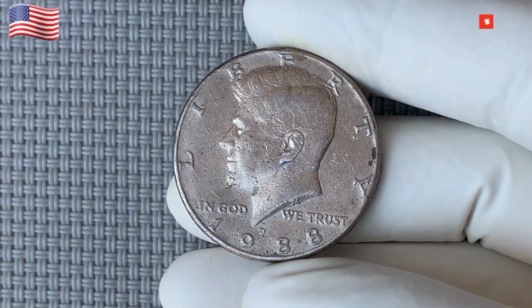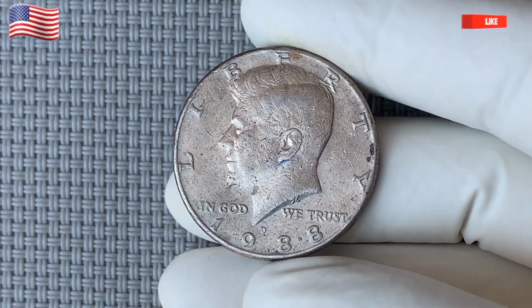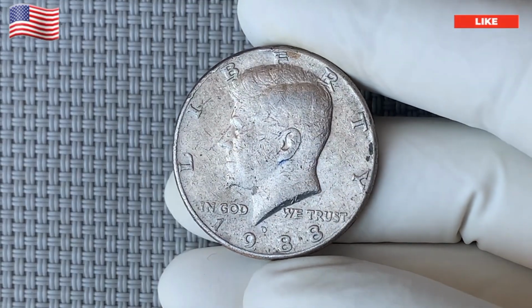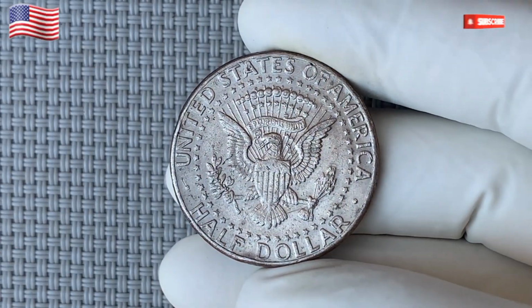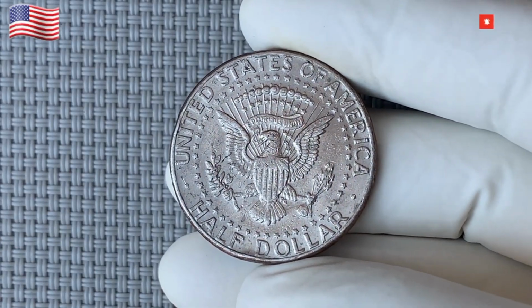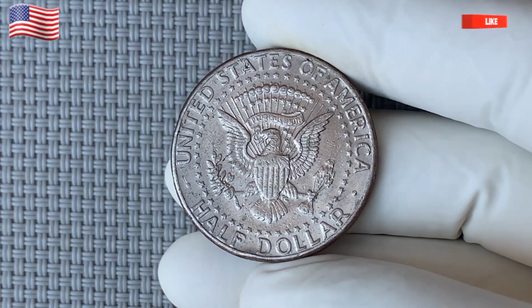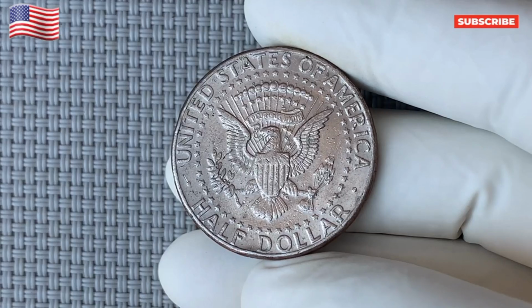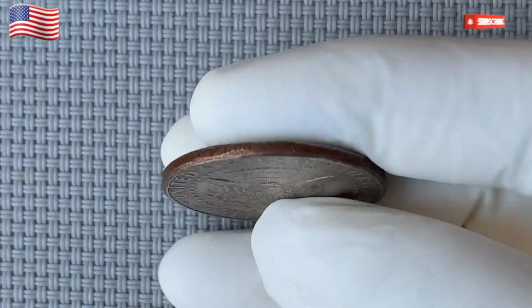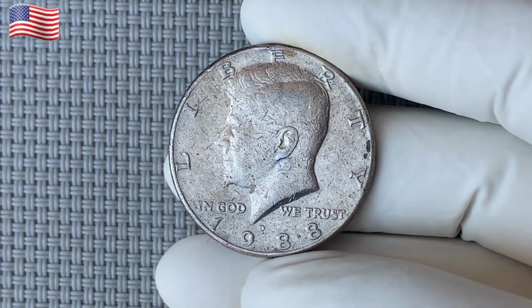Today, we're diving into one of the most iconic coins in American history, the 1988 Kennedy half-dollar. You may have seen this coin circulating in your pocket change or perhaps even have one tucked away in your collection. But did you know that this particular half-dollar could be worth a lot more than you think? Stick around, because by the end of this video, you'll see how a seemingly common coin can actually be worth a staggering amount of money.